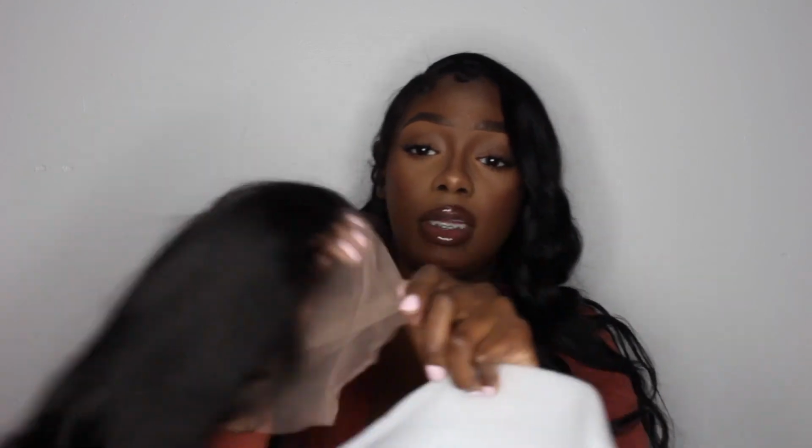And this is an HD lace. Hold on, let me see if I can show y'all. How you like HD? It's kind of thick, but it's way thinner than the one I have on my head now. If you know, you know.